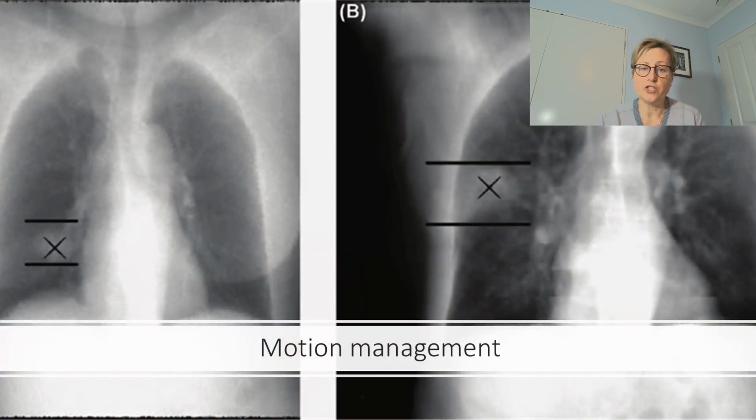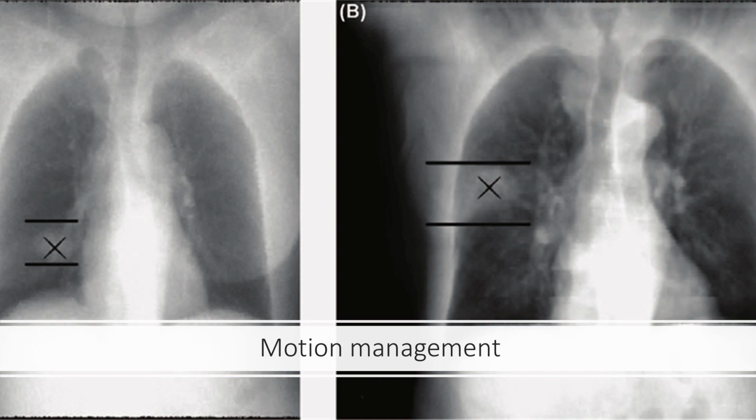What I'm showing you here is just two x-rays of a tumour. One is where the patient on the left has taken a breath in, and one on the right is where the patient has breathed out. And what you can see is there's a significant amount of movement of the tumour during just a normal breathing cycle. And so again, for that reason, when we're giving treatment for curative intent for lung cancer therapy, we have to be able to adapt for that movement.